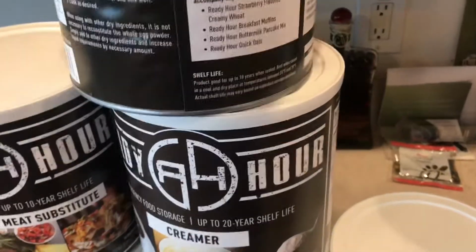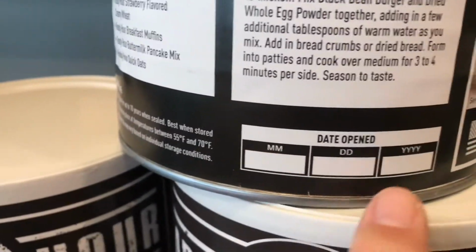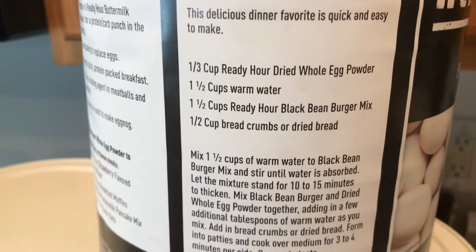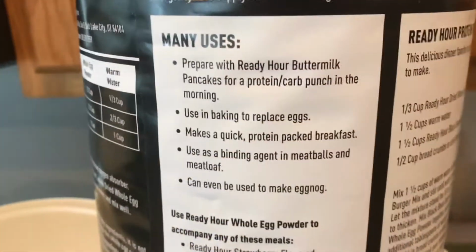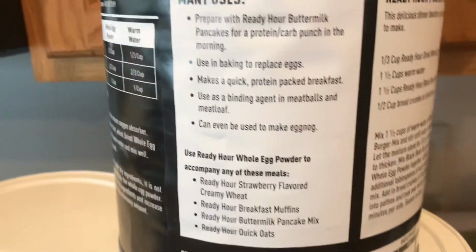And then look how cool. When you open this, you only get a year to use them. And look, you can actually write down the date of when you opened it. And then of course, look, it tells you a little bit about them, how to mix them, what to do. What else is in here? The many uses for the eggs. Look at this. Very nice.